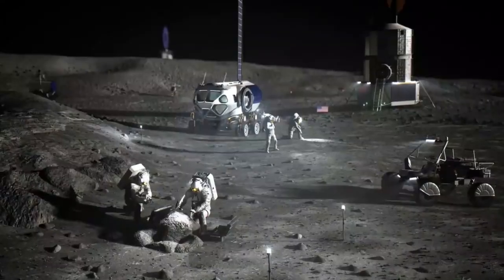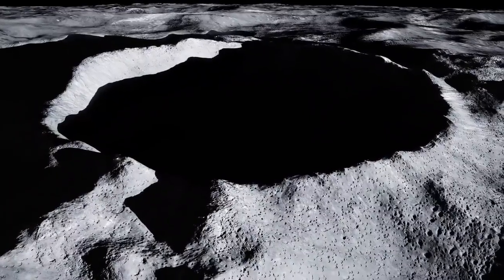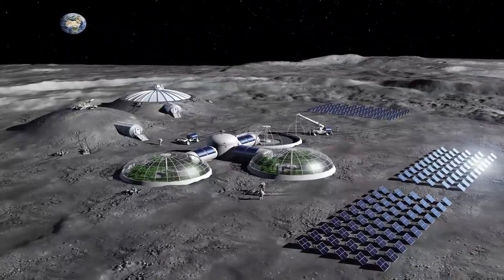deep as the Earth's oceans. Imagine a massive lunar base inside the dark shadow of this crater. So why build a lunar base, and what would it be used for?